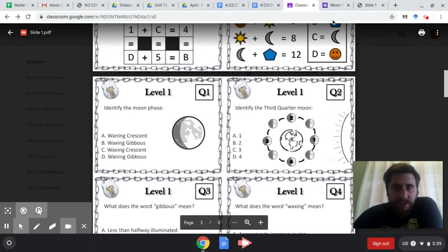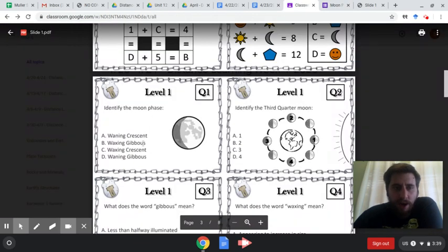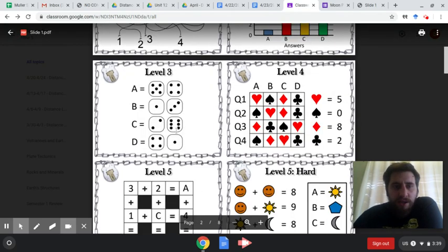The answer is, okay, it's letter B. So I know that it is a waxing gibbous. Okay. It's waxing, getting larger, gibbous, over 3/4. So I think it's letter B.